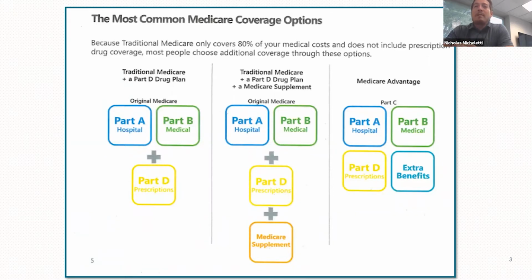Now, Part A is typically no cost to your client as long as they've worked 40 quarters or 10 years. Part B does have an additional premium for that Part B coverage. I think it's $148.50 here in 2021. I'm not sure if the new numbers have come out for 2022 yet to see if that will change or not. But really, as an agent, I would not feel comfortable leaving any client of mine on just original Medicare.